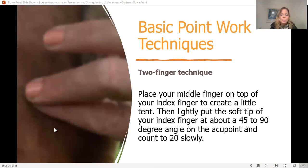There you place your middle finger on top of your index finger, and you use the tip of your index finger to work on the point. And again, you do it very gently and lightly. You put your finger on the point at a 45 to 90 degree angle, and as a guideline, count slowly to 20, 30. And that's the time.